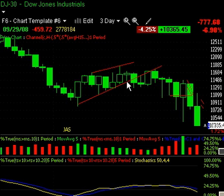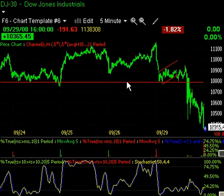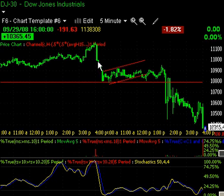If we look at a 5-minute chart again, you can see that this sell-off in the morning was a sell-off. The magnitude of that was 300 points. This sell-off right here. And then what we've got is another consolidation pattern, which is another bear flag, actually. We'll talk about that in a minute.